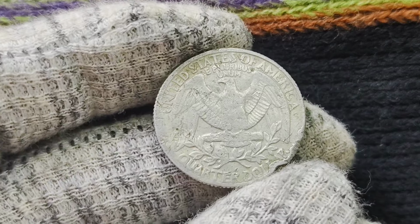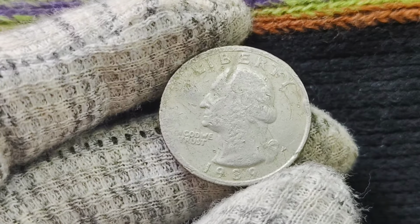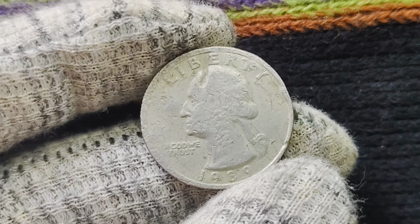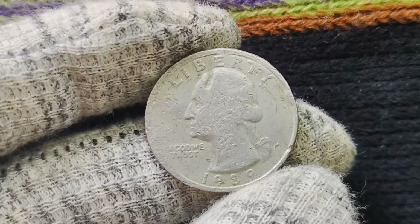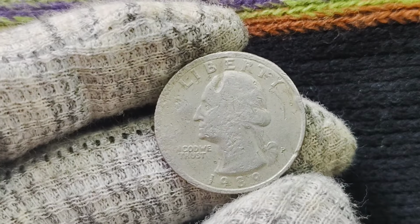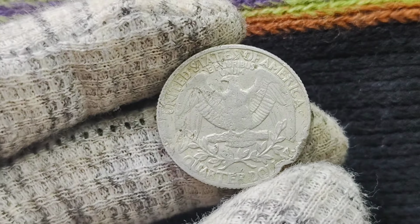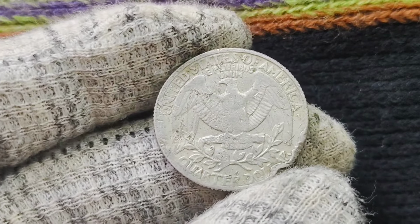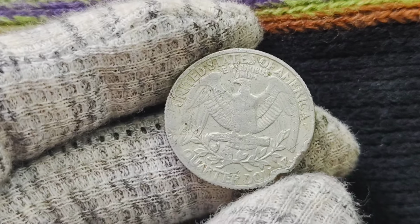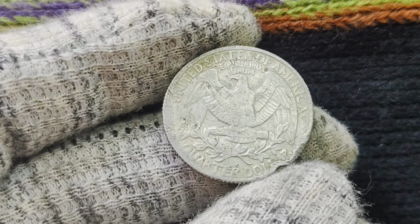The 1989 P double die quarters are often sold through specialized coin dealers, auction houses, or private sales, where collectors are willing to pay significant sums for a coin with this unique error. But what makes these particular quarters so valuable in the first place? It's a combination of rarity, historical interest, and the fact that they are tied to a real mistake made during the minting process. A coin with a story like that carries a certain intrigue, and collectors are willing to pay big bucks to own one.